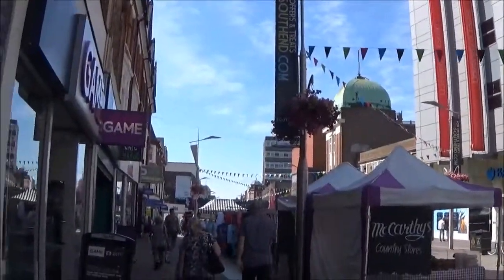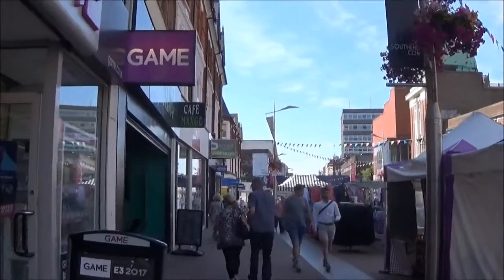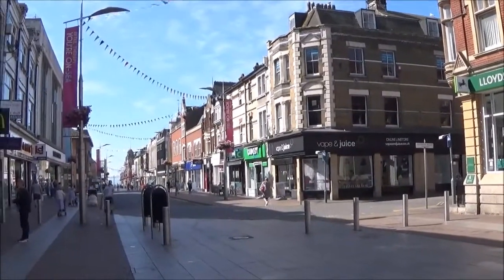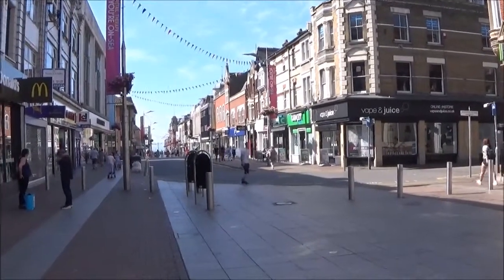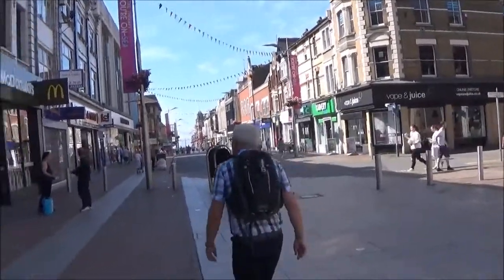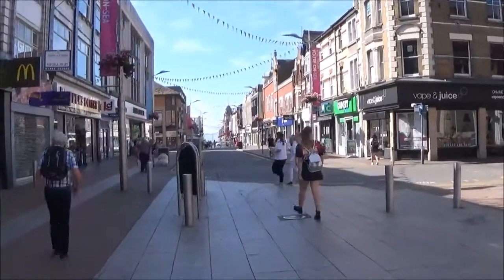Right, I'm going to carry on. I am going to take you down to the pier. We'll walk that way. If you listen carefully, you will hear seagulls in the background, just to remind us that this is Southend on Sea. It's all very jolly with the bunting out, isn't it? And of course it does look a lot better with the sunshine on it.